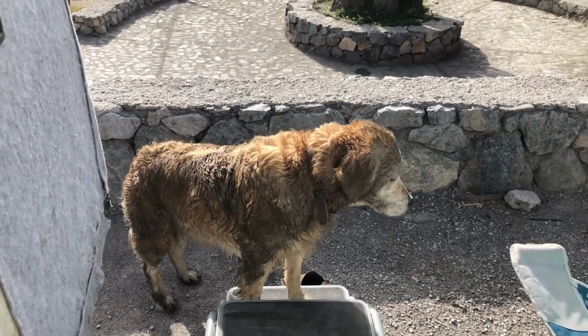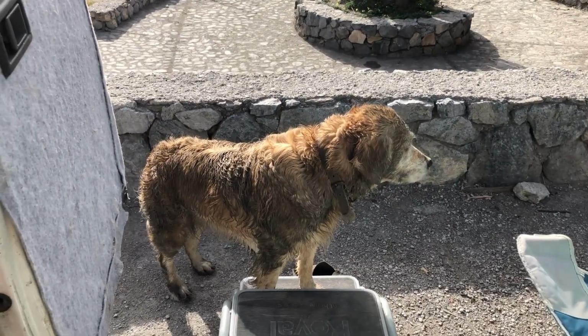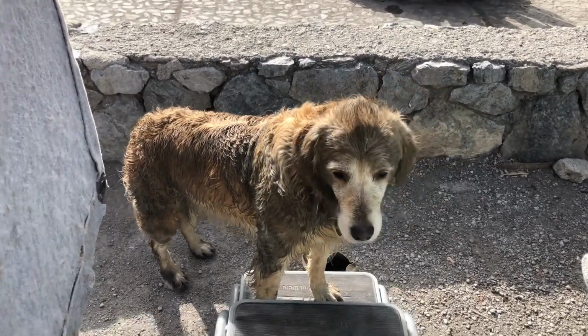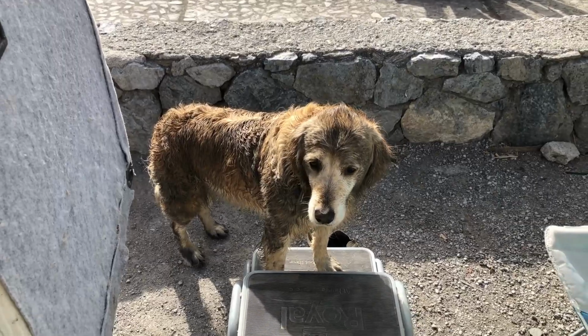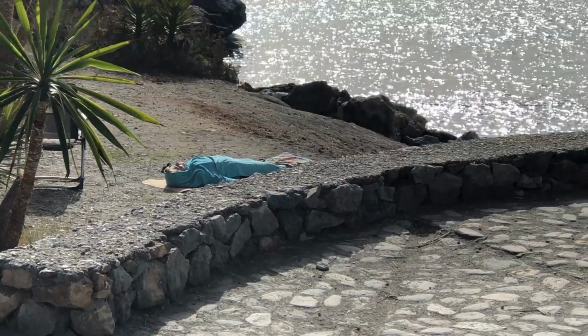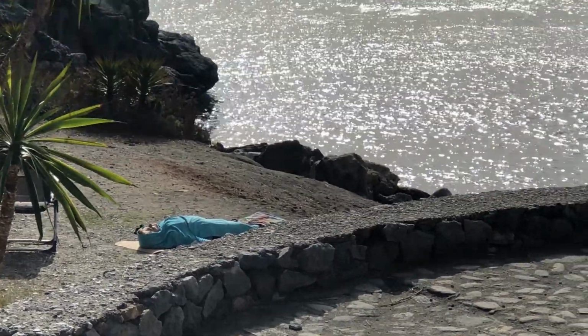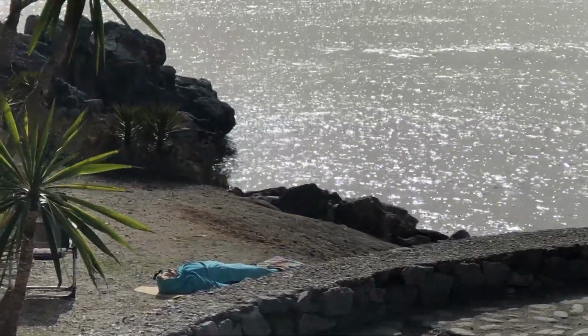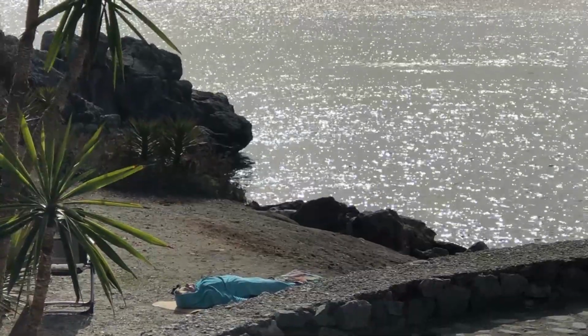This is what a dirty dog looks like. Swam in the sea and rolled in some mud somewhere. Look at that, how filthy she is. I don't know what's happened to the yoga woman. She's just lying there for an hour now, wrapped in towels.